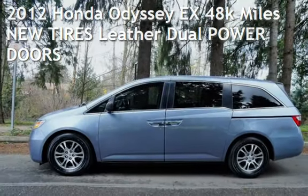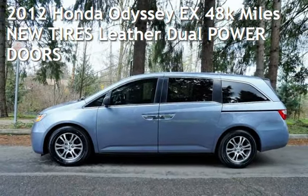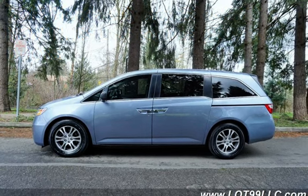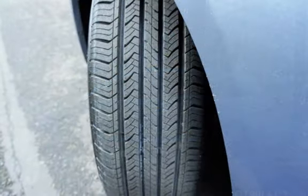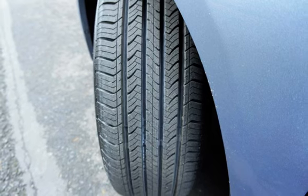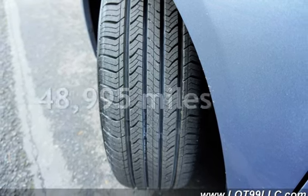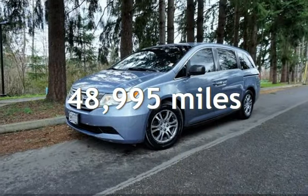Presenting a pre-owned 2012 Honda Odyssey EX. This four-door van has a six-cylinder, 3.5-liter V6 engine, with front-wheel drive, and an automatic transmission. This Honda is a great value with less than 49,000 miles on the odometer.